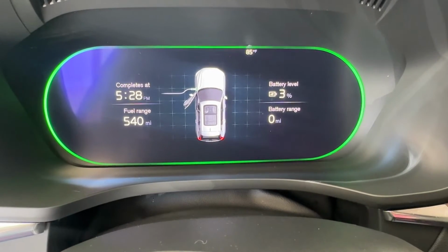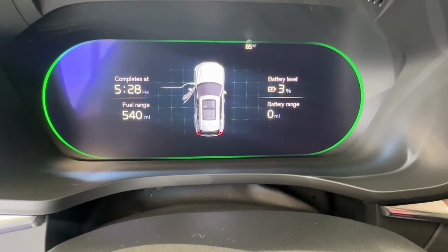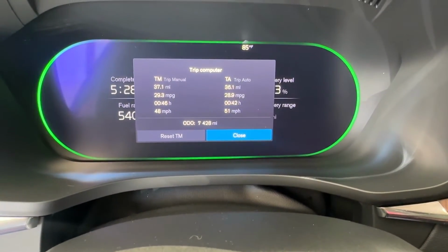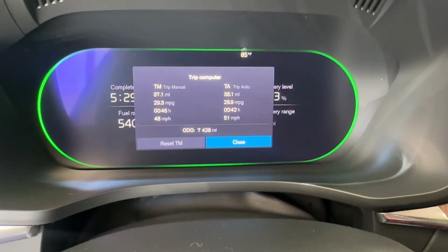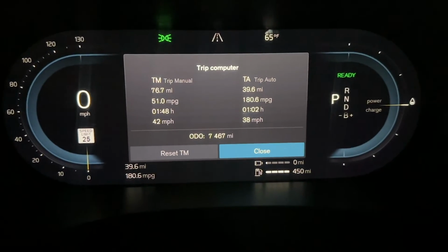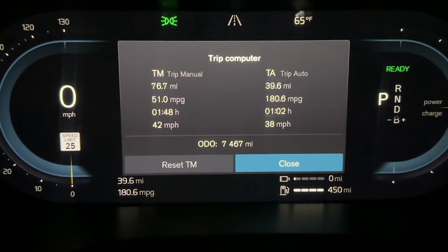But I will make sure I have a full battery before I leave tonight to drive home, and then we will see how the fuel economy at that point compares to its current alleged 29.3 miles per gallon. All right, I'm home. As you can see, our average for this trip is up to 51 miles per gallon.